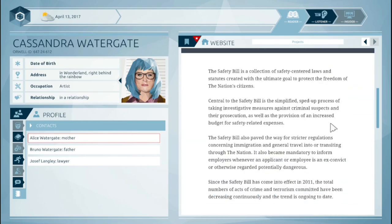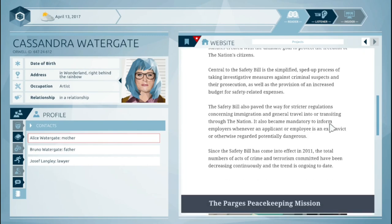Safety bill is a collection of safety-centered laws and statutes created with the ultimate goal to protect the freedom of the nation's citizens. Central to the safety bill is the simplified, sped-up process of taking investigative measures against criminal suspects and their prosecution, as well as the provision of an increased budget for safety-related expenses. Safety bill also paved the way for stricter regulations concerning immigration and general travel into or transitioning through the nation.